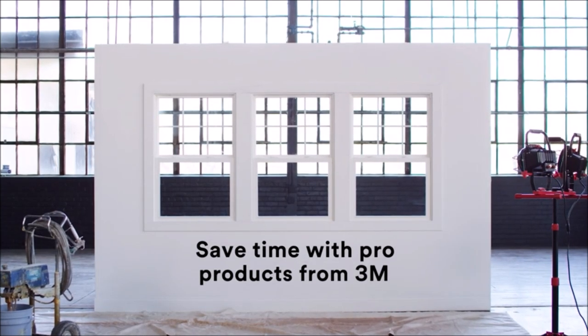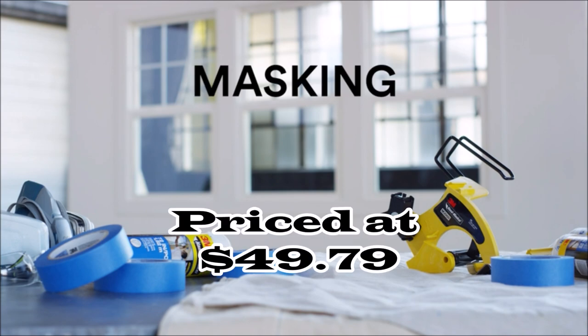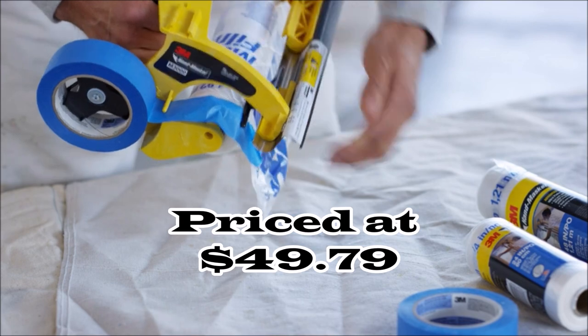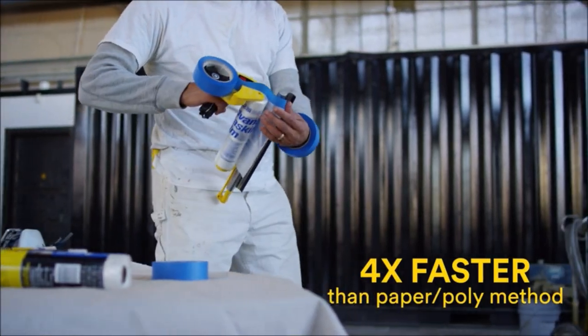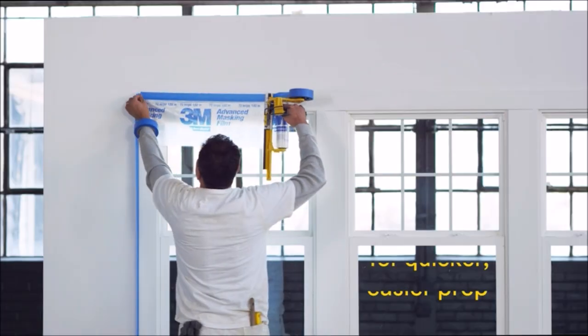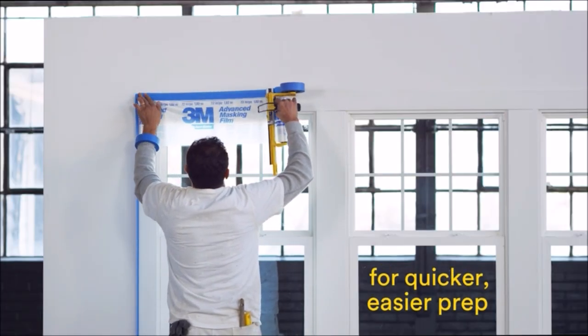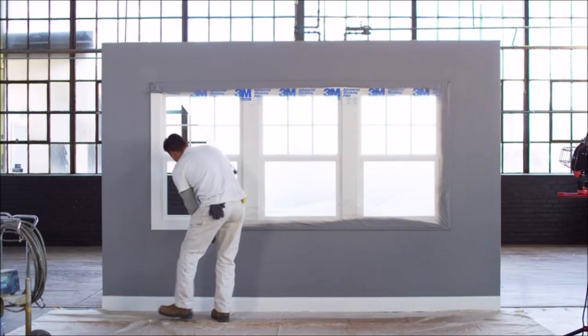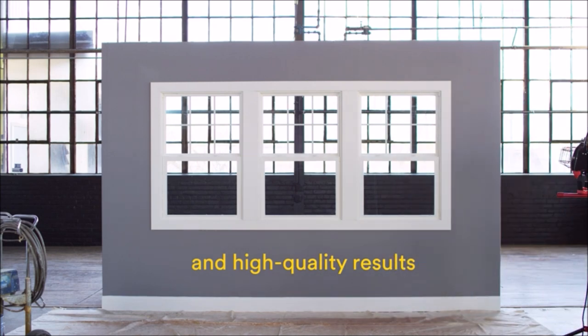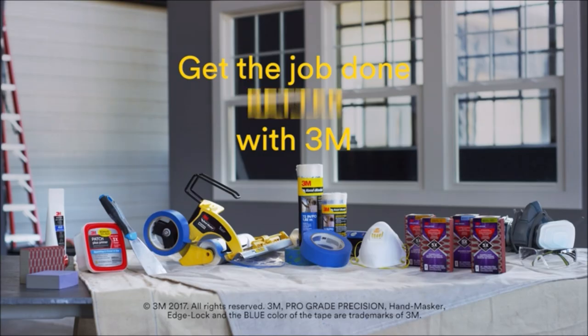Number 6. The Scotch M3000 3M Hand Mask Tape Dispenser, priced at $49.79, streamlines protection and covering in one step. It's a favorite among professionals, offering 4 to 5 times faster masking compared to traditional methods. Perfect for painting, texturing, and wall finishing, it saves time on projects like ceiling texturing, exterior finishing, and floor sanding. Compatible with 3M Hand Masker Film Blade, Masking Films, and Scotch Blue Painter's Tapes, it's an essential tool for precise and efficient masking, ensuring your project's success.